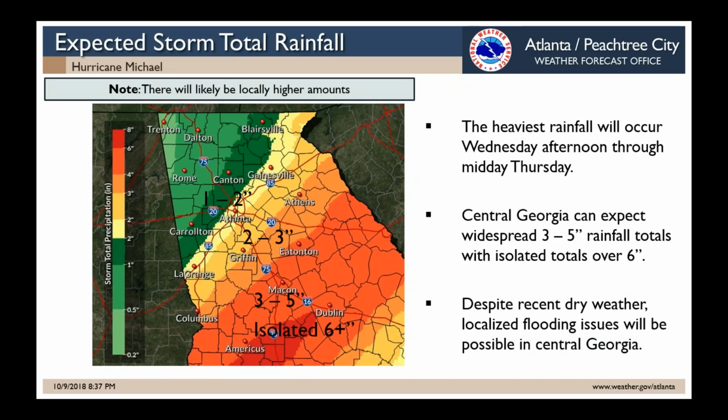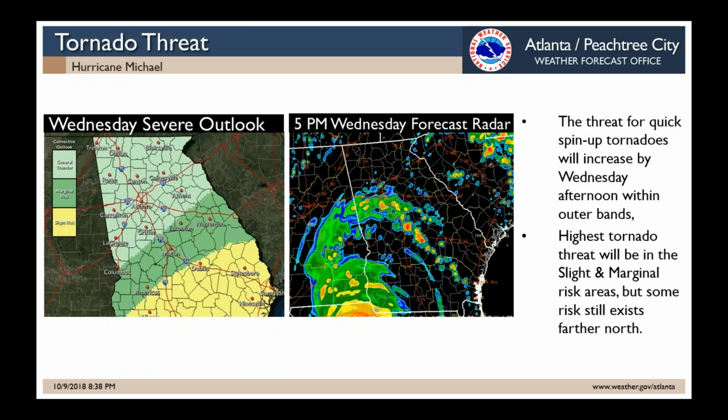Expected storm total rainfall, again, isolated 6+ inches in that zone near Americus and Dublin, but really anywhere east of I-85, you could get 2 to 3 inches. And if we get some banding on the northern side, as this storm starts to move to the northeast, some of that could actually be a little bit higher, even from what we're showing here going into North Georgia. But we do expect some localized flooding issues, mainly for central Georgia with this.